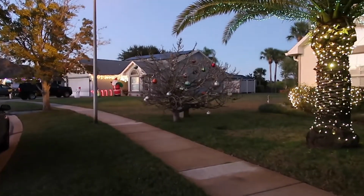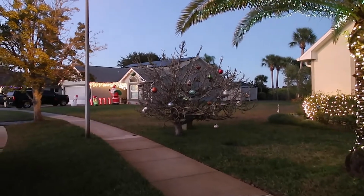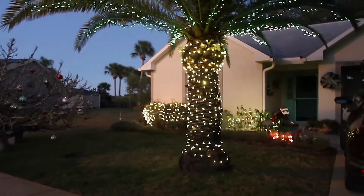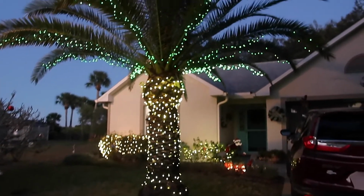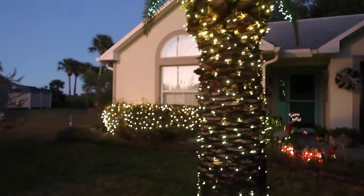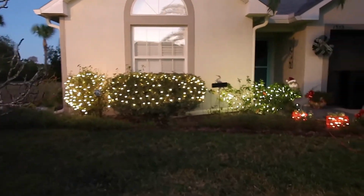Welcome to Mom's Christmas decor home tour. She's done a beautiful job this year. She's got big bulb ornaments on this tree. She's got lights on her palm tree. Lights all on the bushes. So we'll start with this side.